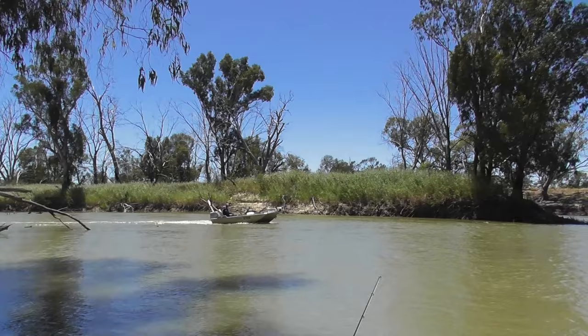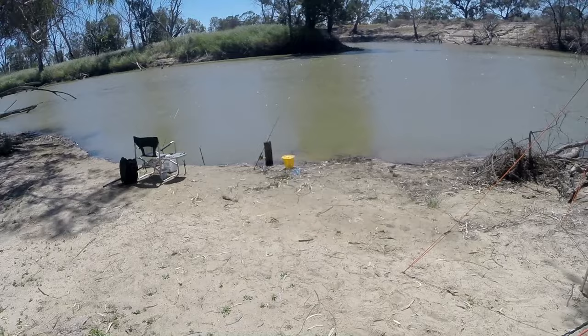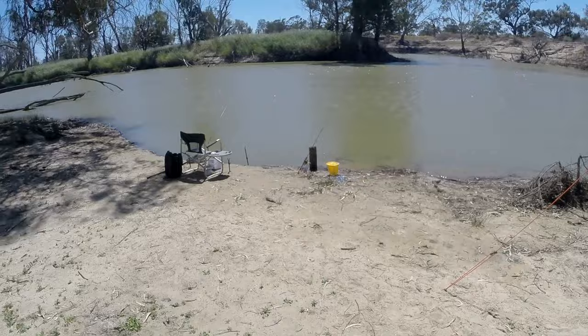The good thing about this spot is that the sun goes around that way, so a bit later on this afternoon I'll be in full shade. I mean, it's only low 30s today and there's a nice breeze, and I guess if you're watching this in the northern hemisphere you're thinking, what the hell is he talking about? We've got snow and ice, but it's pretty warm.